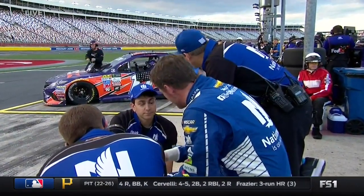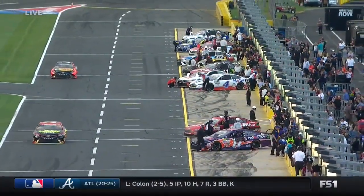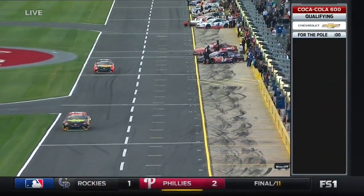You can just see Junior. Look, he's just talking about how rough the car is riding and how abrupt it goes across the bumps and what he's feeling. 5 minutes for the final round.